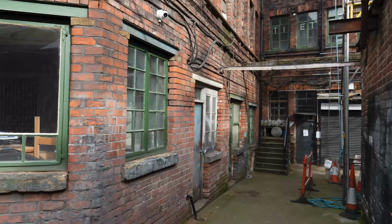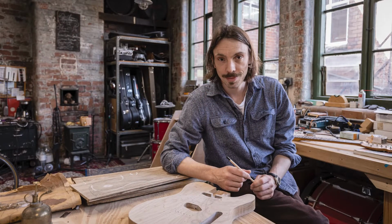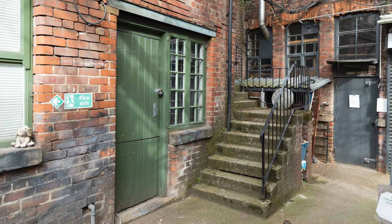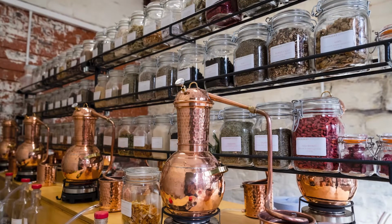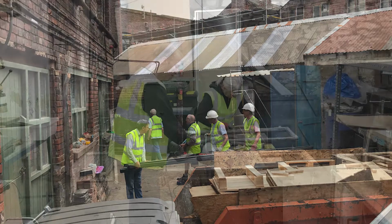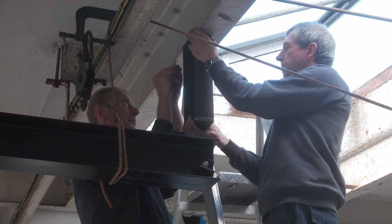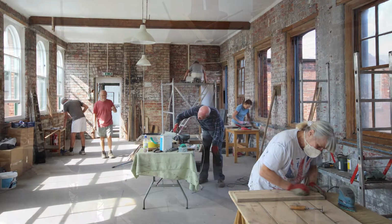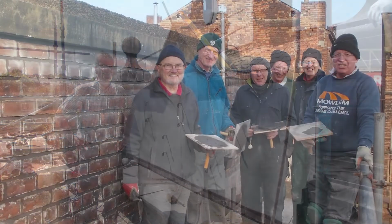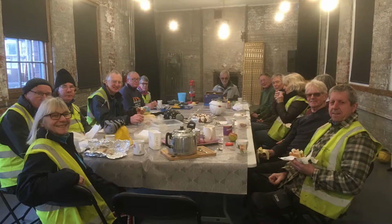Walking on towards the rear block of the works, we pass the steps up to Tom Titchener's exotic guitar-making business, and we note the stable door of a meticulously restored smithy, now a gin school. This restoration is just one of the many projects undertaken by our Tuesday volunteers. This is a group of local folk who, from the time the works were saved in 2013, have put in many hours of unpaid work rectifying the damage resulting from 50 years of neglect by successive owners.